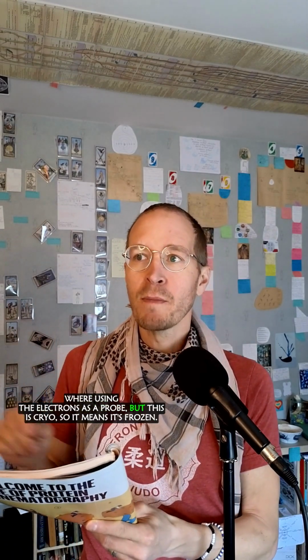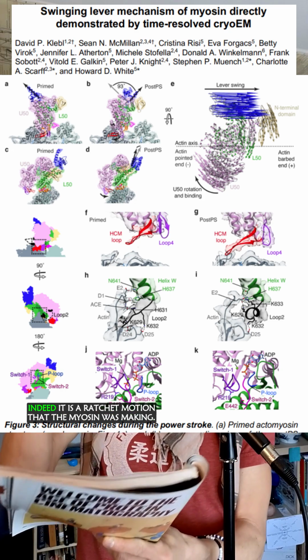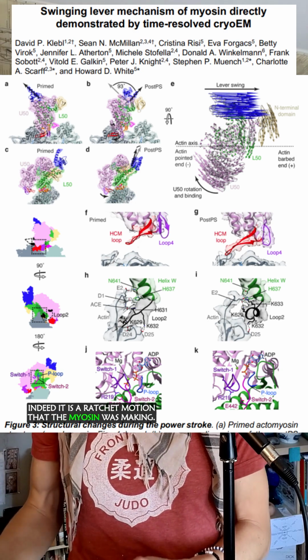Until now, in the spirit of Muybridge, there is a technique of microscopy called cryo-electron microscopy. You've probably heard of electron microscopy, using electrons as a probe, but this is cryo, so it means it's frozen. So things are moving much, much slower. And not only is it slower, they modified the myosin to be slower than it normally is. With this slowed down myosin, they used cryo-electron microscopy to take 2 images. That's all they have, 2 frames, but it was enough to show and confirm the decades-old debate that indeed it is a ratchet motion that the myosin was making.